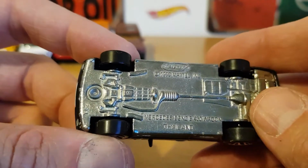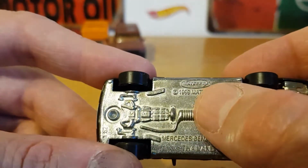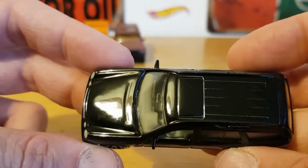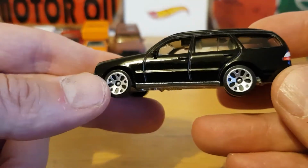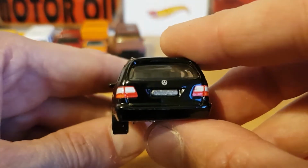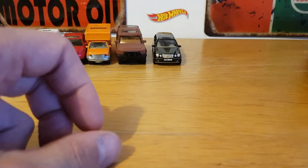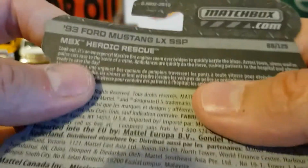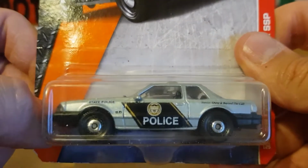And we got the Mercedes-Benz E430 wagon. And this says 1999 copyright. So again, an older casting, but very, very well done. And like I said, because of the metal base, it's really, really weighty. But yeah, very, very nice. And then we got, I think this is another newer one. 2015, so it's still over 6 years old.